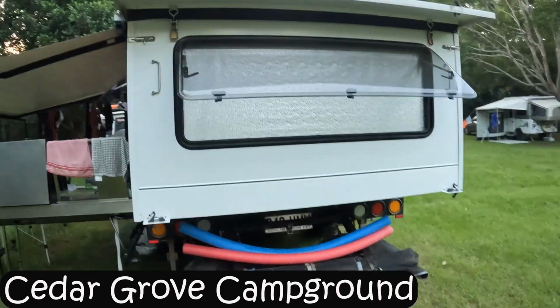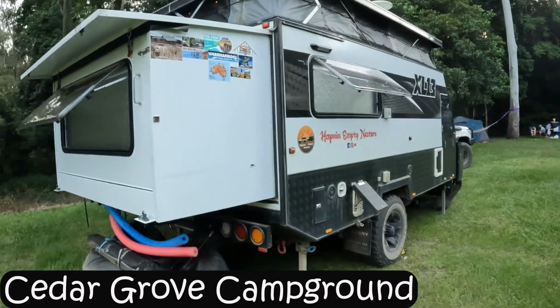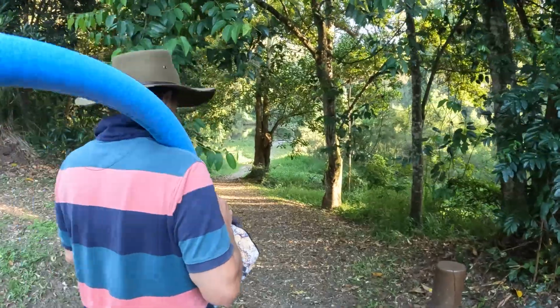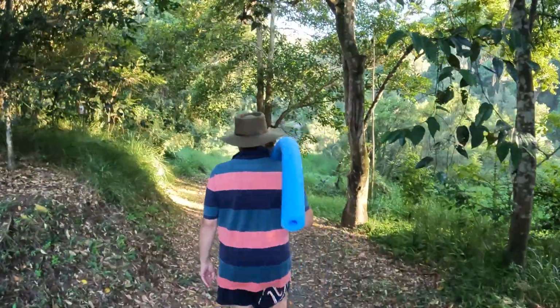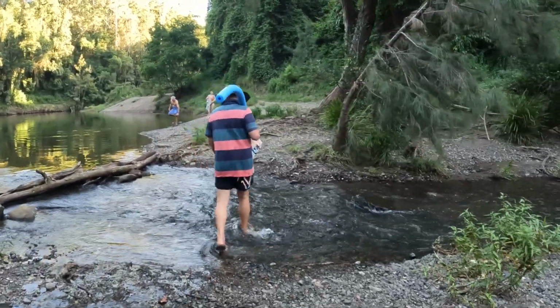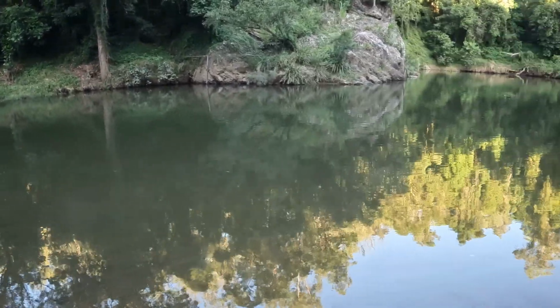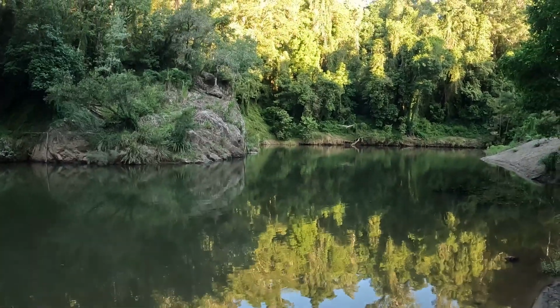Cedar Grove. It's a forest, but you pay under national parks, so it's $7.50 per person per night, which is $15 a night. Not the cheapest, but not one of the dear camps, definitely. The weather is beautiful, the water's running, it's pretty clear, and it's a top spot. It really is.